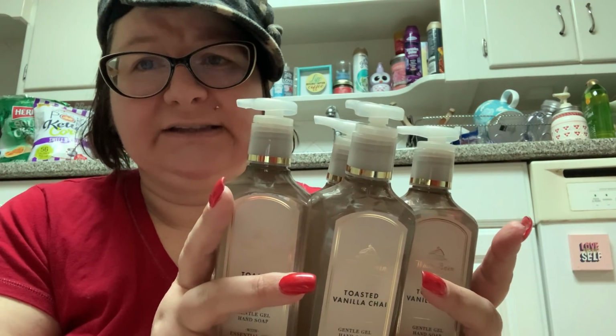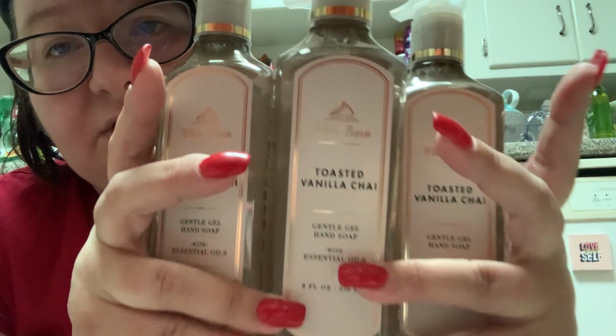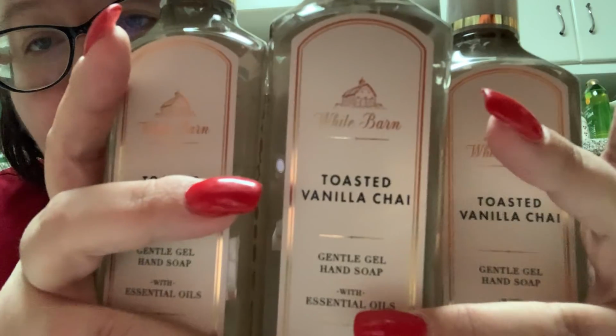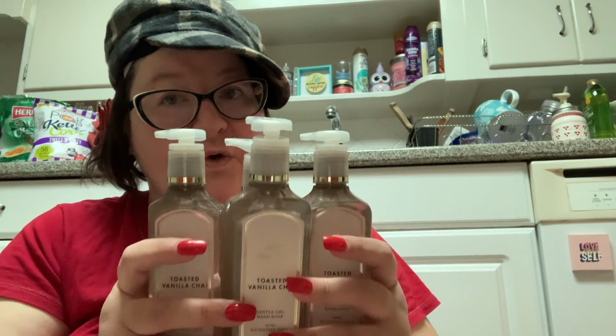just like that lemon one that I bought. Not kitchen lemon, it was like sunshine lemons or something. This is good as a gift, all purpose, all year, general neutral scent. Toasted vanilla chai from White Barn. So that's why I picked up 4 of them. And it just smells like vanilla chai. What can I tell you? That's exactly what it smells like. And who doesn't like vanilla chai? Anybody out there?